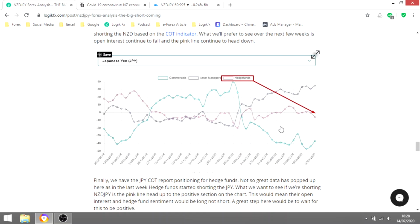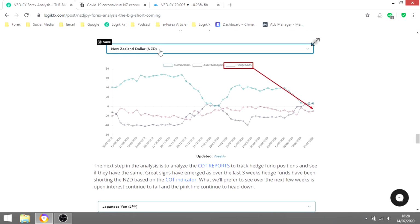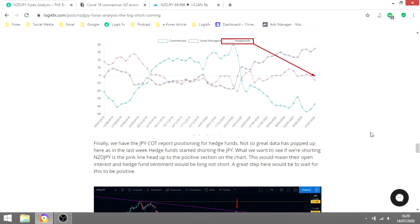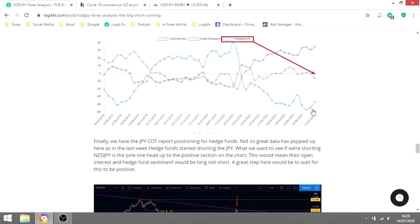Obviously, the best time to be confirmed by sentiment would be if NZD positioning for hedge funds is below zero, so it's where it is right now. But Japanese yen was above zero, so if the pink line was above the zero mark, this will give us really, really great confidence in the idea. But because it's not there yet, it might be one that you want to be watching out for until you start trading this currency pair.